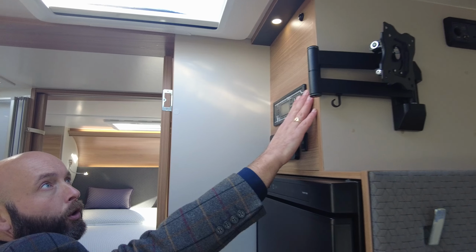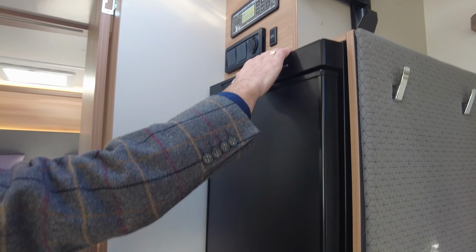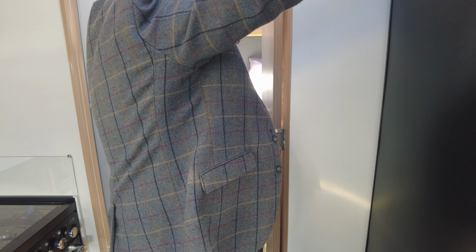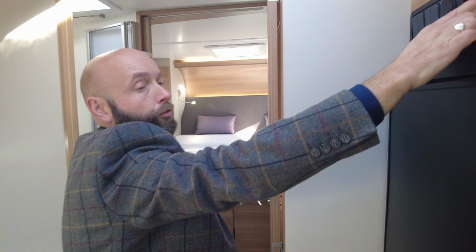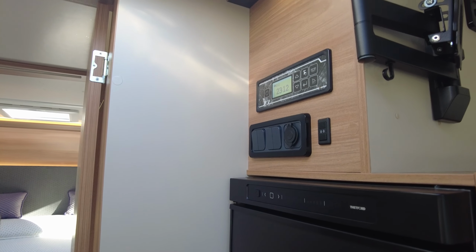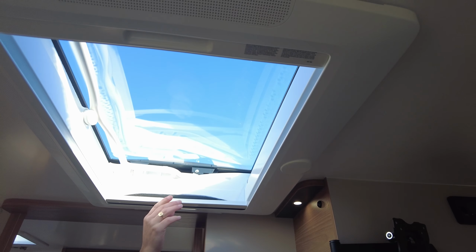Main control panel all up here, just a handful of buttons, really, really easy to do, and you can go through everything. I'll show you that when you come down and buy it. More light switches, and then you've also got a couple of USB connectors up there, and that's the rocker switch for your front table. Massive skylight up top, which opens and has a fly blind and blackout blind. And then coming into your bathroom.